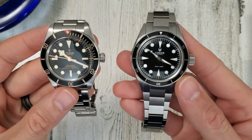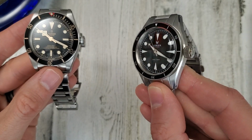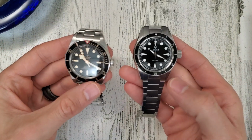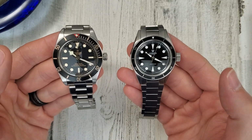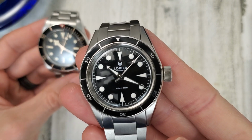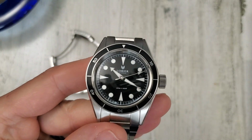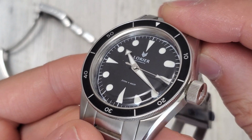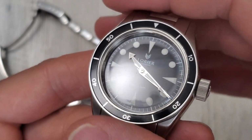The Tudor, of course, has applied indices. The Laurier, they're painted on. They are both 200 meter water resistant rated. Laurier is, of course, not Swiss made. Let's zoom in on this dial as well so you can get a feel of that. The dials are pretty plain on both of them. You can see the distortion of this crystal.